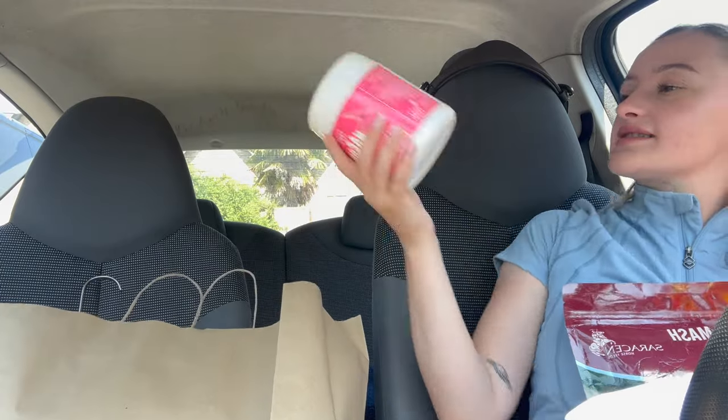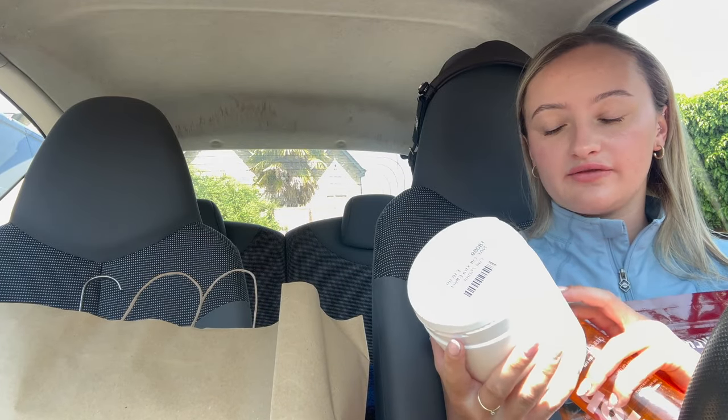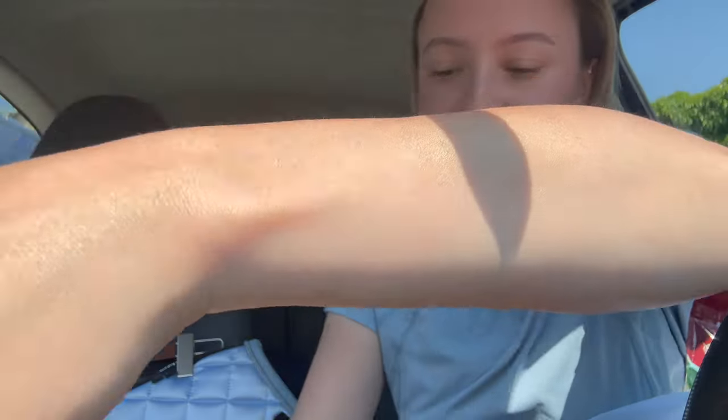And then finally, what else did I get? Oh, I got this. The Naff Off Extra Effect Equine Fly Repellent Gel because she got bitten by loads of horse flies when we were out hacking and I felt very sorry for her. I did spray her with a fly spray before we went, but I think the sprays just don't last as long, so I'd rather have the gel and put the gel on her because that's longer lasting.